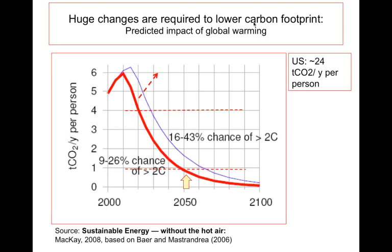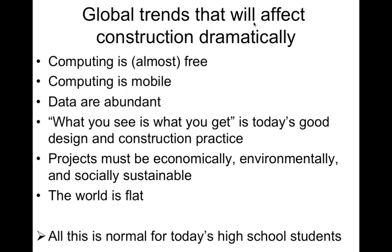But the trajectory is very dramatic. We are on an upward trend on CO2, and we need to totally reverse it. So to sum up, we can see a number of dramatic trends, I believe. Computing is almost free, and of course mobile data are abundant.